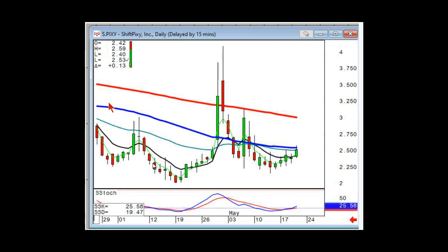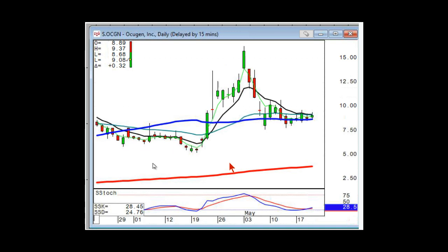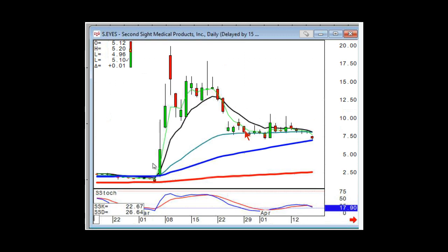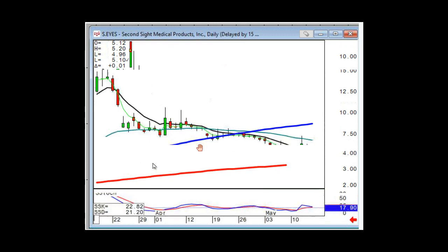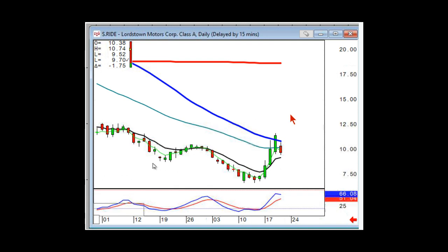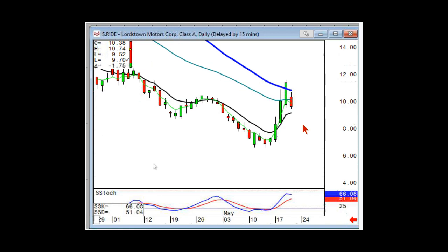There's a bunch more I could show. OCGN, kind of the same scenario. EYES, got a breakdown, went flat or negative. Did I do RIDE? This one I would have closed out today because they hit the 50 and then they gapped it down and closed below the open.